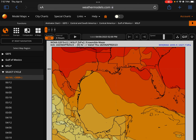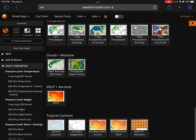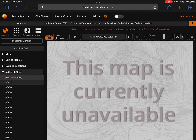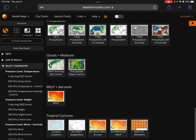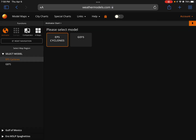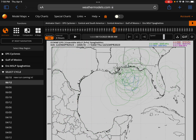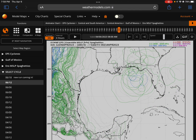And MSLP, nothing really there either. And finally, we are going to look at the cyclone locations, which, yeah, nothing really much there. And mainly because that's 12Z, but that is the best we can do right now. So nothing much to see there. So now we are going to go back to the SpaghettiOs, which is what we call this parameter. And we're going to go to 12Z, where they are way more confident in the EPS, a tropical storm getting on the Florida Panhandle.